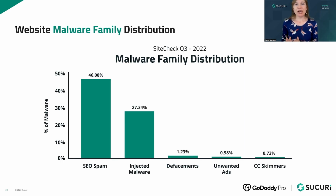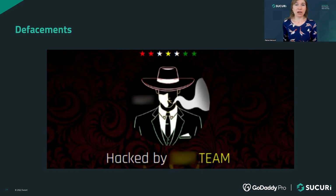Following malware injections, we have defacements, which accounted for 1.23% of detected infections last quarter. Now, defacements are defined as attacks that lead to visual changes of a website's page, similar to graffiti or vandalism. And like the image shown on the slide, you might navigate to your site one day only to find your homepage looks a lot different.